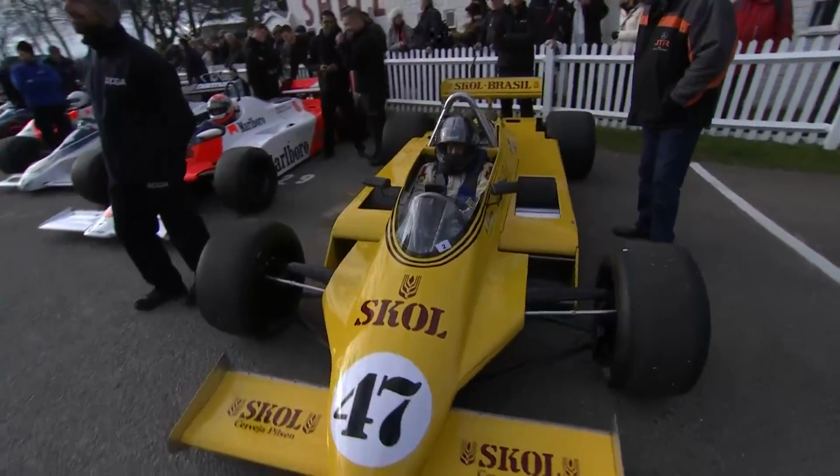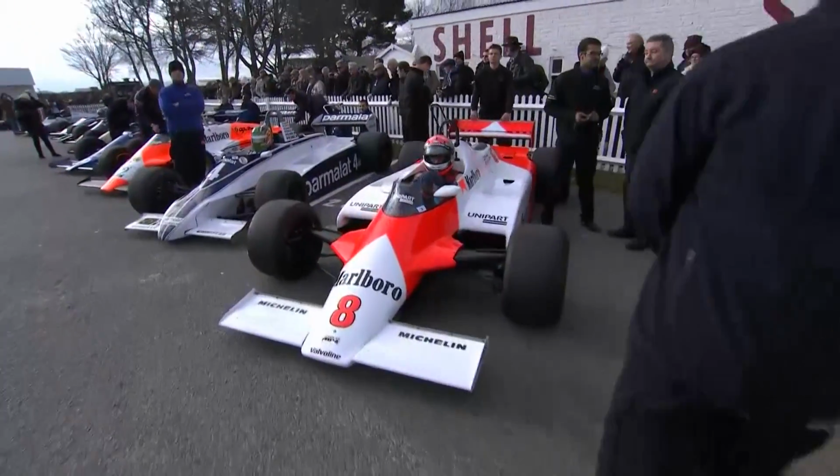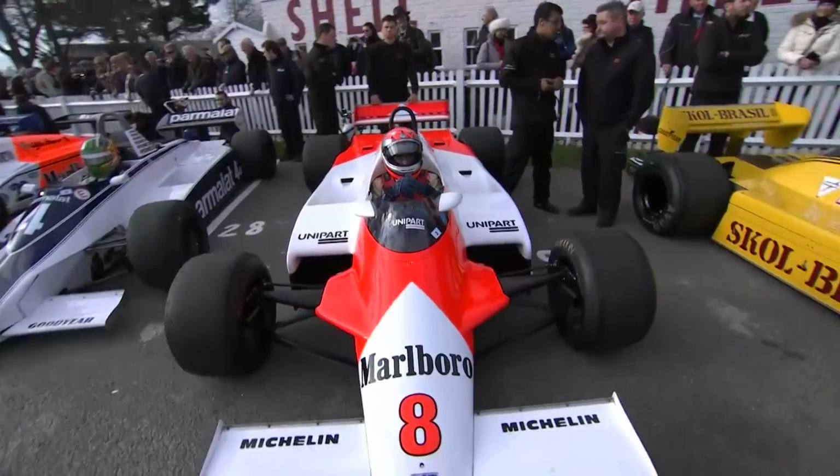Fittipaldi developed Wilson, or developed the team.